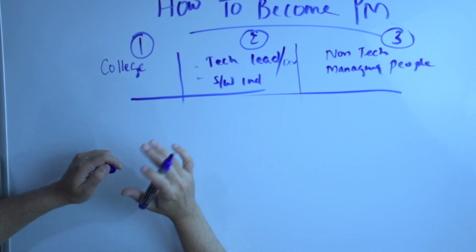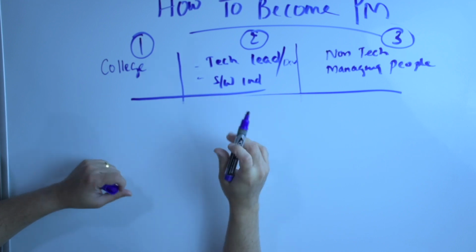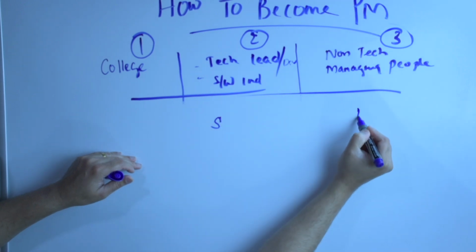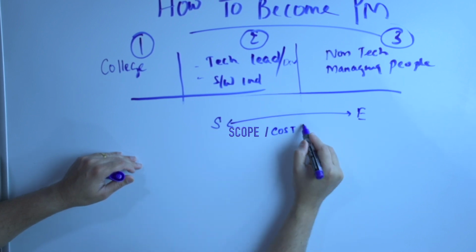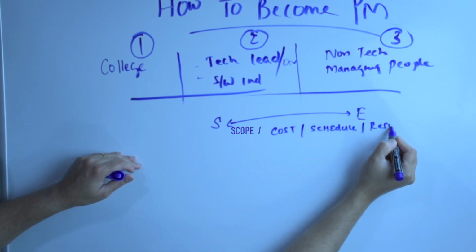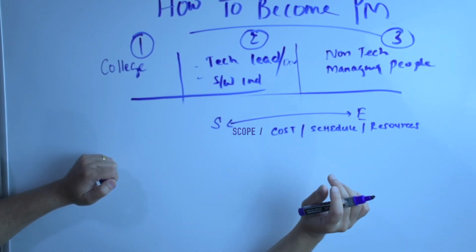Before we do that, we need to understand what is project management, right? Project management is actually managing a project. A project has a start and an end date, right? So between this time, you have to manage your cost, you have to manage your schedule, you have to manage resources. It could be hardware, software, people, right? So you have to manage that, and it depends on what kind of project you are managing, right?